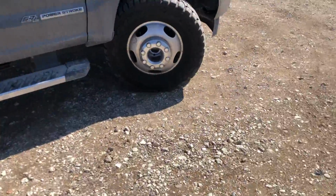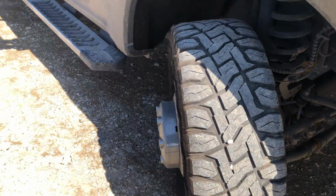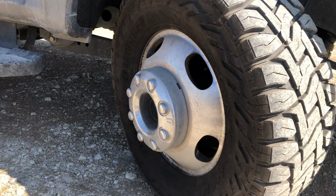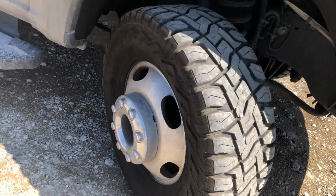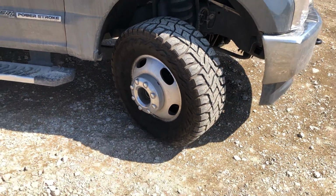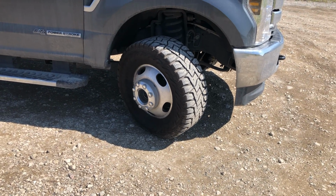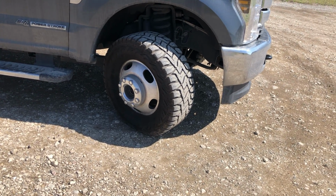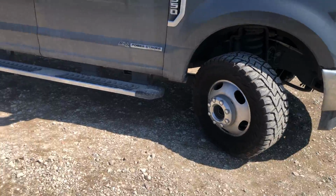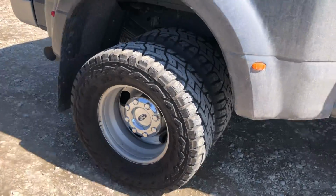The size is a 33 by 12.50, and they are on the stock aluminum Ford rims. Now, one thing I do want to point out, if you want to upgrade tires, you know how the factory size is like 18 inch with, I think, 255 or 265, or maybe a little bit smaller. You want to keep in mind, if you have a dually, that you're going to need a spacer in the back. So what we did was we got, I believe, a 2-inch aluminum spacer.